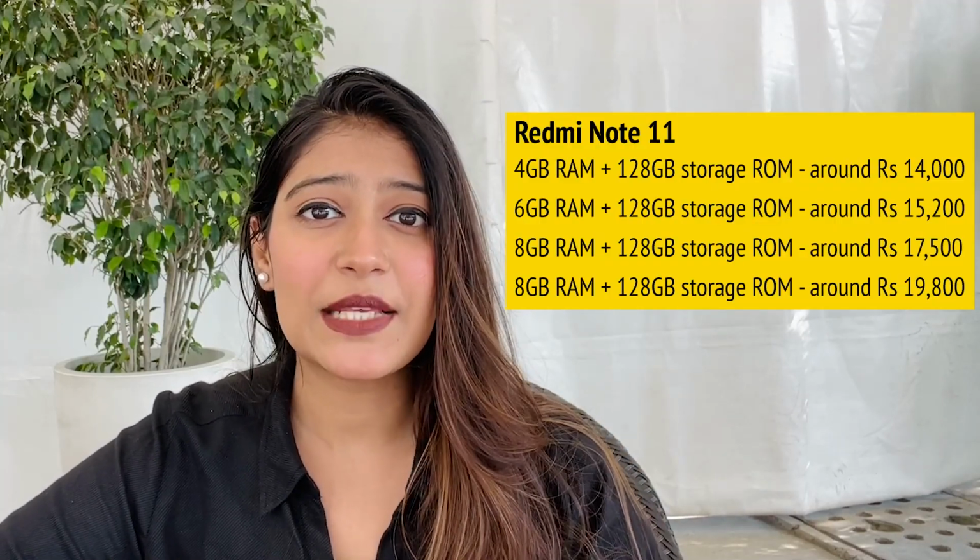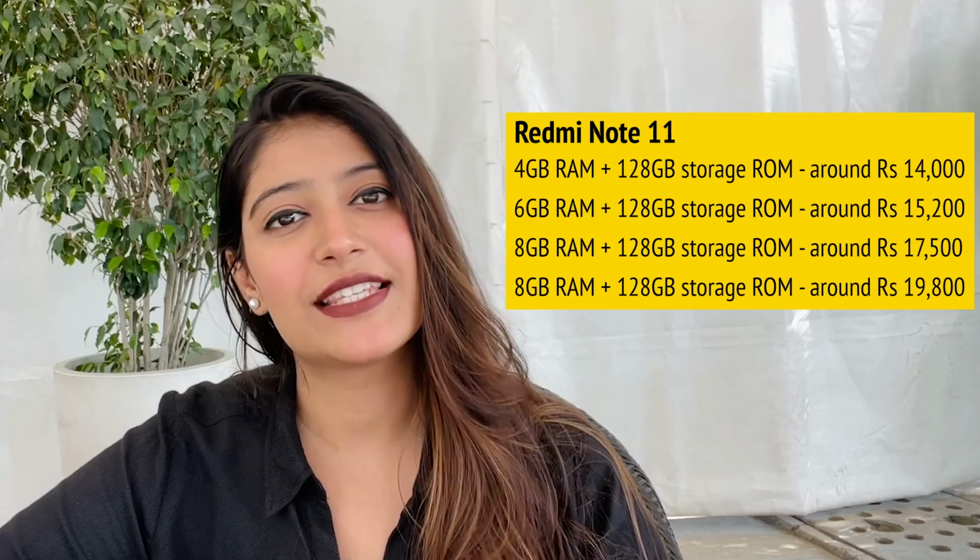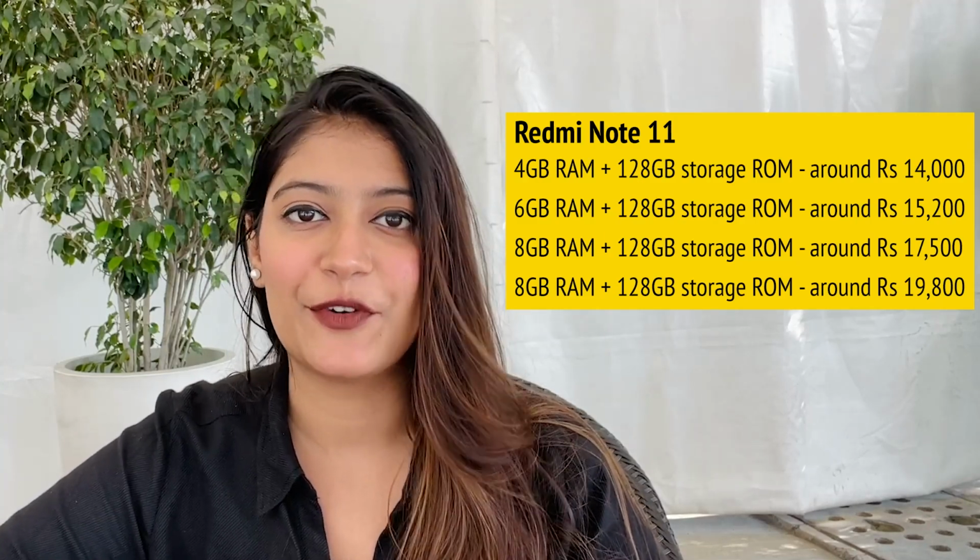And talking about the camera, it houses a dual camera setup with a 50-megapixel primary rear camera and an 8-megapixel ultra-wide camera. For selfies, you get a 13-megapixel camera on the front. Talking about the price, Redmi Note 11 starts somewhere around Rs 14,000.